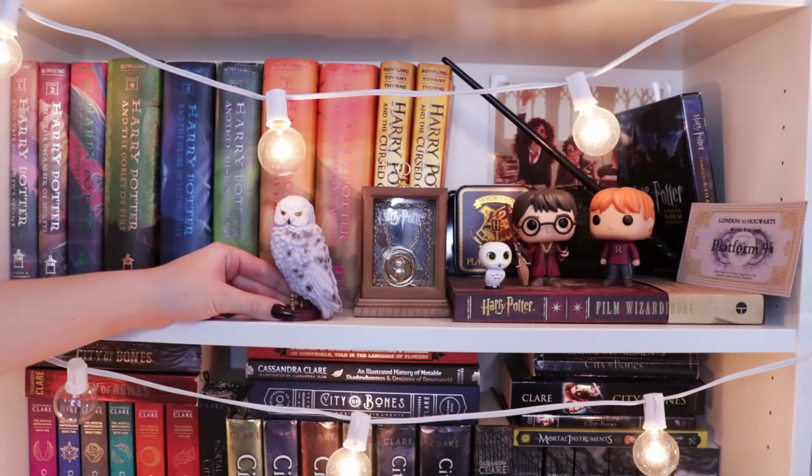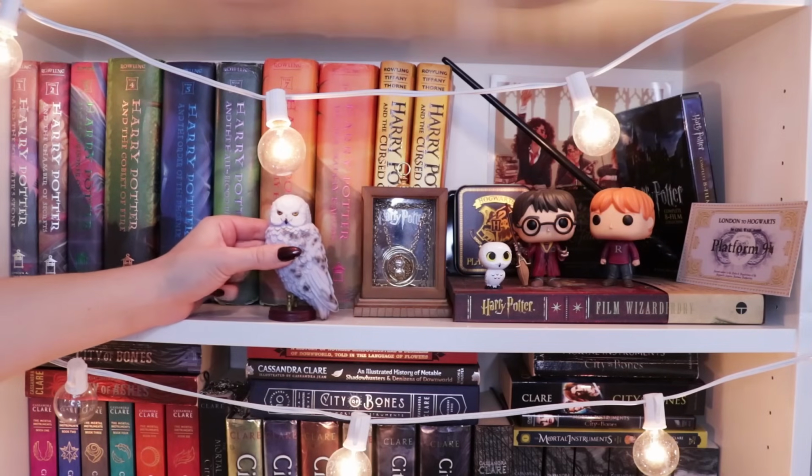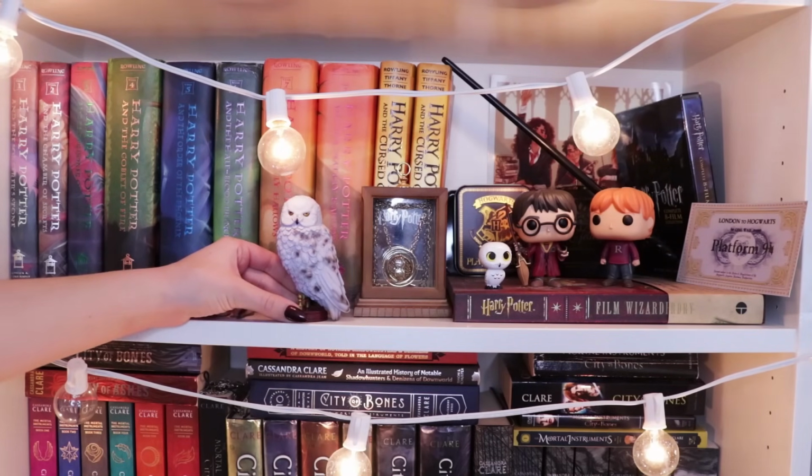This is a little figure of Hedwig that I got in a Geek Gear unboxing that I did a few months ago, and I just really like it. It's soft plastic, but I think it really adds to the shelf.